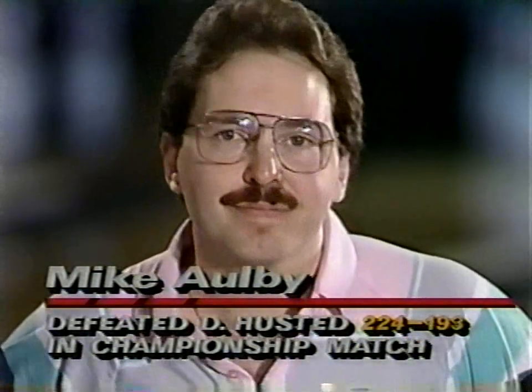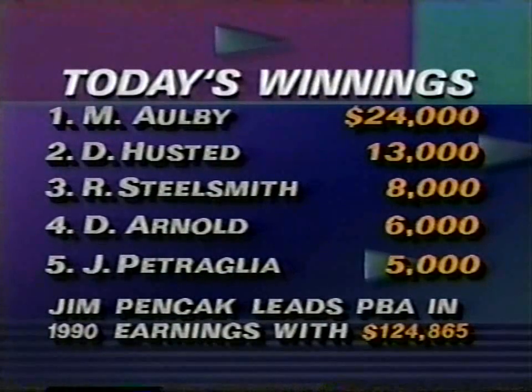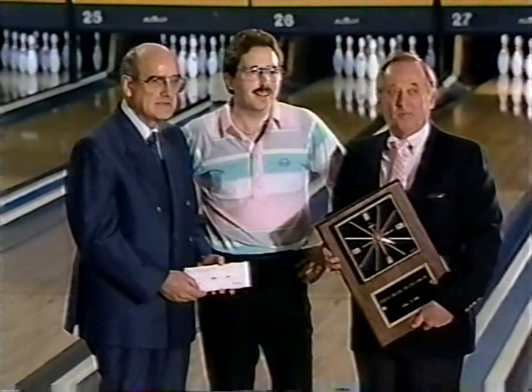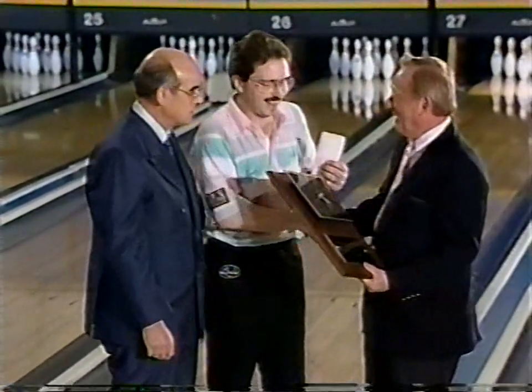Indiana's Mike Aulby, winning his first tournament of the year, 224 to 193. In doing so, picks up the trophy, 24,000, Husted 13, Steelsmith 8, Arnold 6, and Johnny Petraglia $5,000. Now getting the spoils of victory from Ken West and Red Burnham here at Bradley Bowl in Windsor Locks, Connecticut. For Bill Burton and all of our ABC crew, we'll be talking to you next from the Firestone Tournament of Champions.